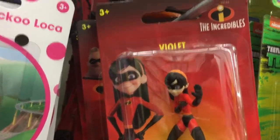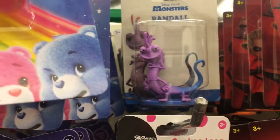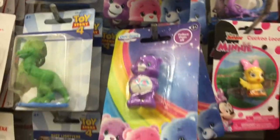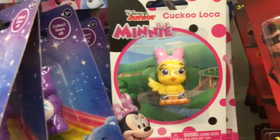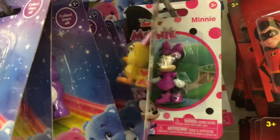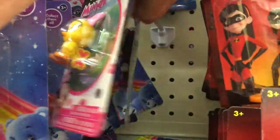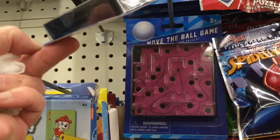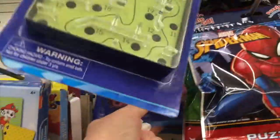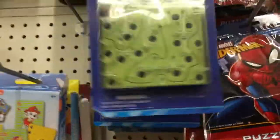Incredibles. Different ones. Some Munsters. Still have the Care Bears. And we have the Tweety Bird. I just love Tweety Bird. Cuckoo Loco. Minnie. Move the ball game. They have it in this color. Let's see what else. And the color. Looks about like all the colors.